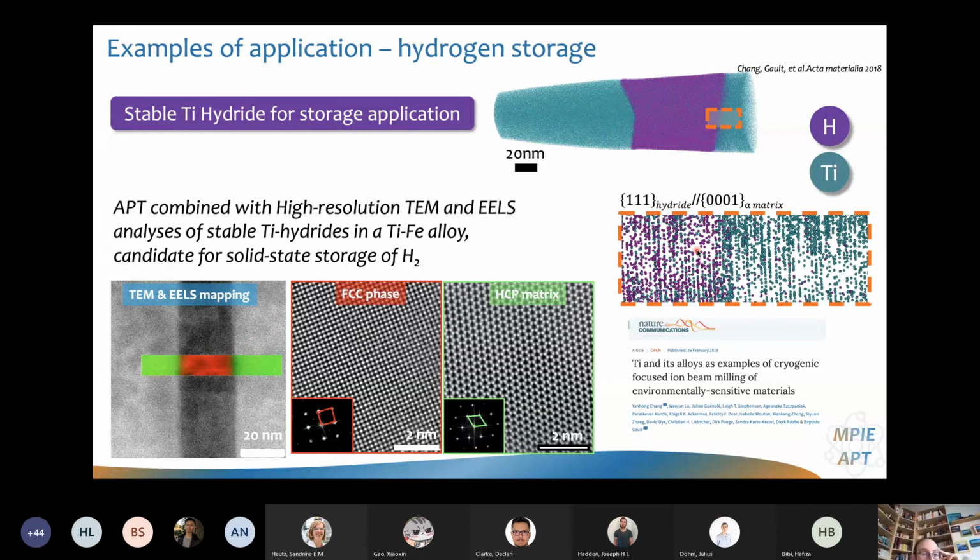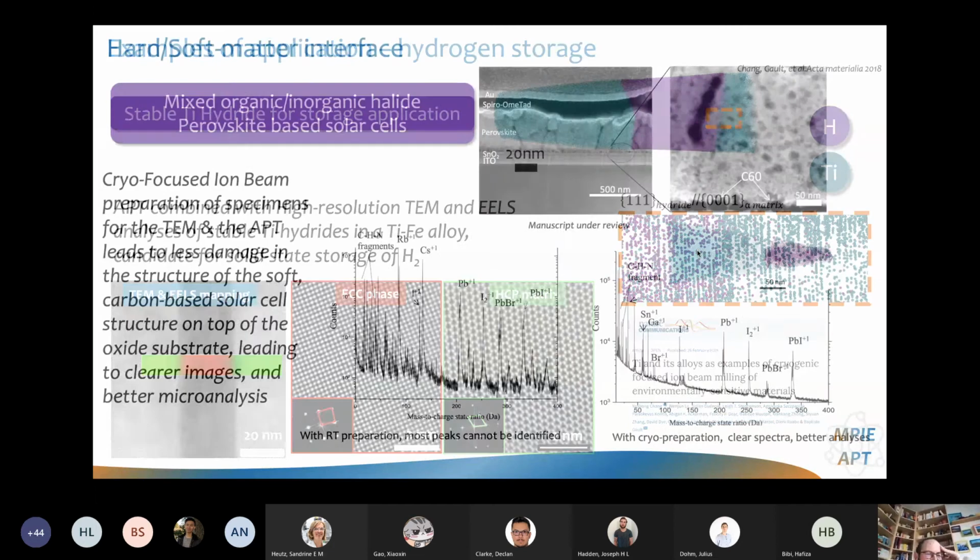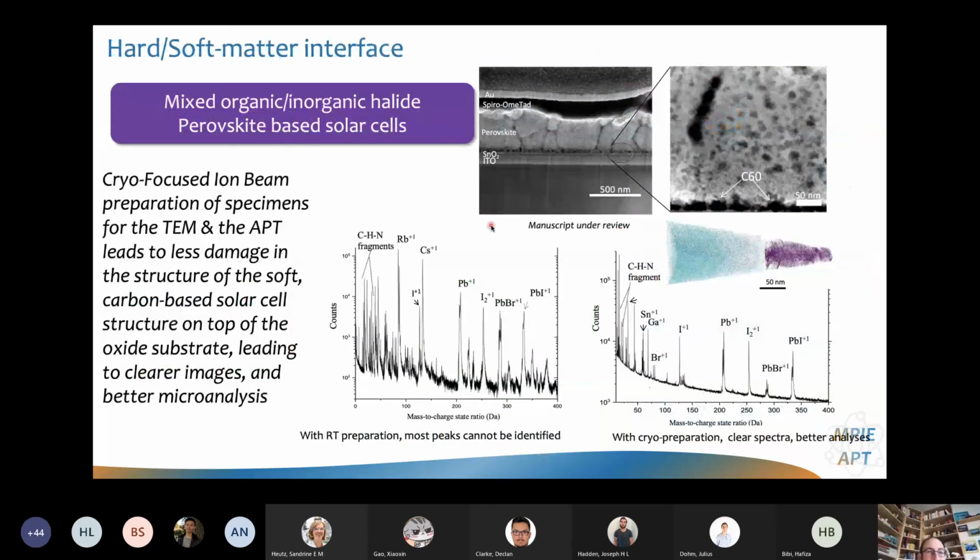We also looked a bit at MPIE at some of these ugly and very dirty organic perovskite type things. So we tried to make atom probe needles in the TEM-like lamella from these rubidium doped samples. And at room temperature, the gallium FIB was breaking down a ton of stuff.